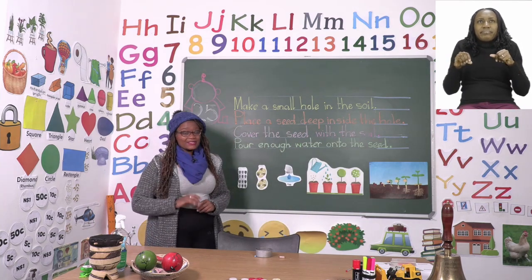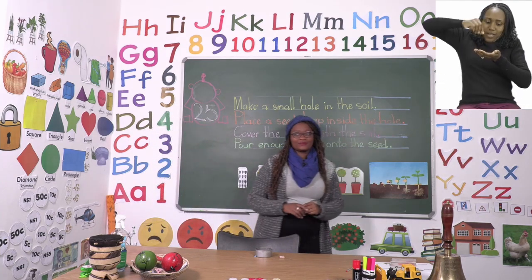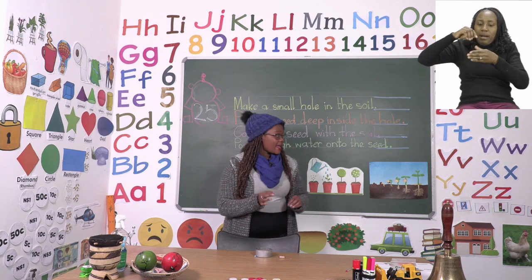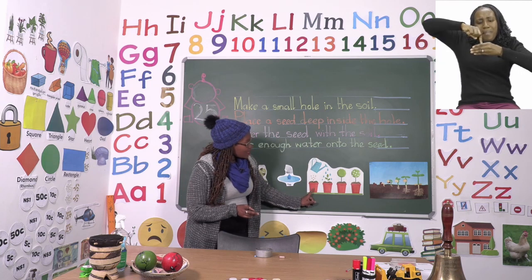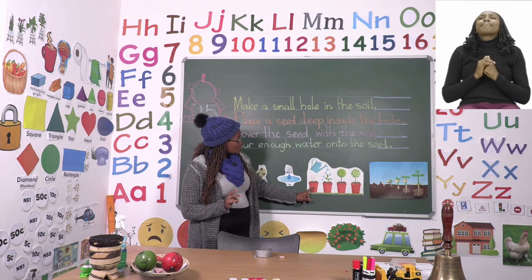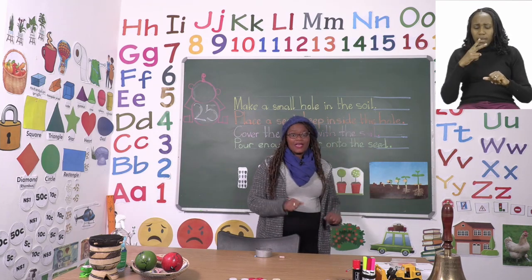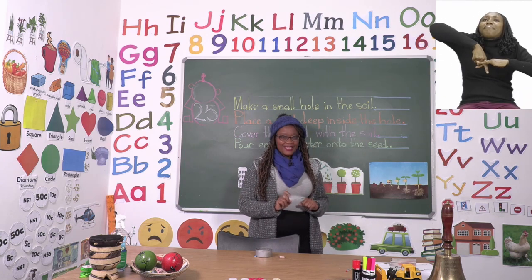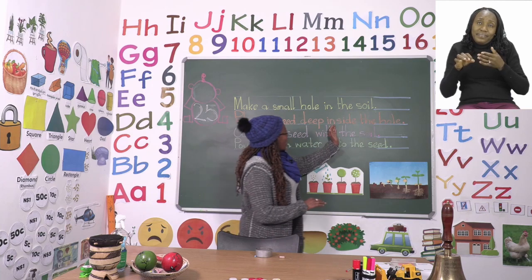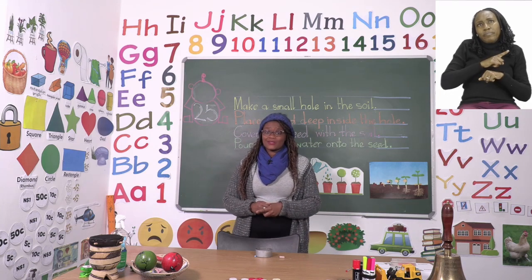The next step that we're going to do is to place a seed deep inside the hole. Now, this is very important to make sure that the seed is not sitting on the soil, but it is halfway. If it is a container, it should be halfway of the container. So when you put your seed, make sure that the hole is deep enough for it to have the seed halfway. If it is in the ground, make sure that the seed is also deep enough, at least one finger deep. So let's read our next step. It says, place a seed deep inside the hole. That's because if it rains, we don't want our seeds to be washed away with the soil.